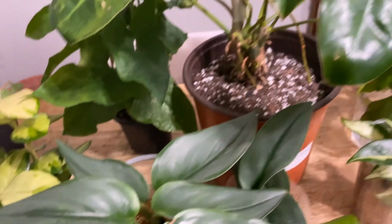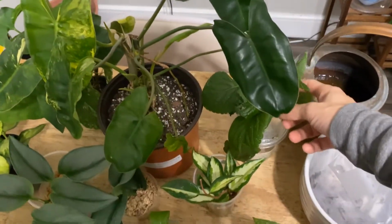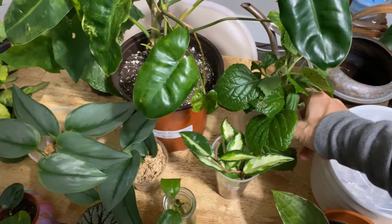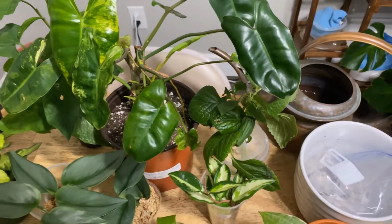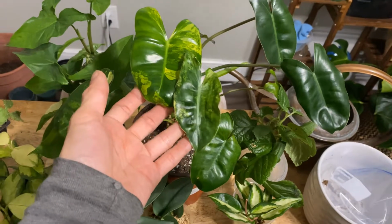Oh my god, I got so many beautiful plants. Oh, and then I also got this Swedish ivy. A lady really wanted one of my begonia taconites, so she gave me this Swedish ivy cutting, and then also like a little bit for it. Excited. Look at these, they're so pretty.